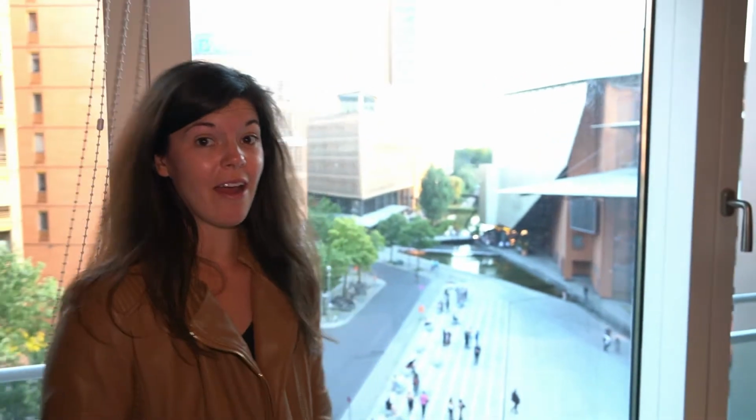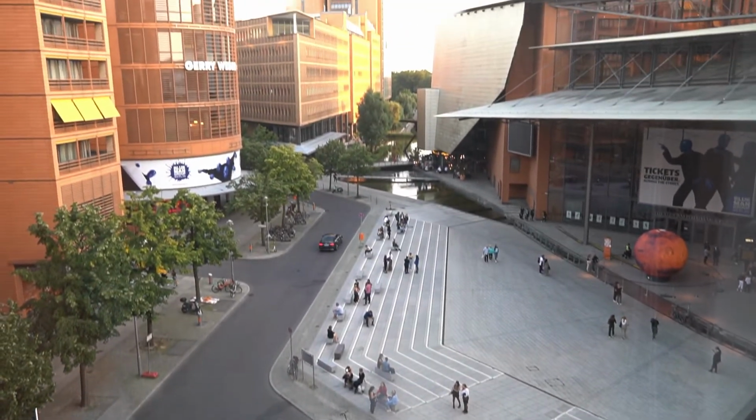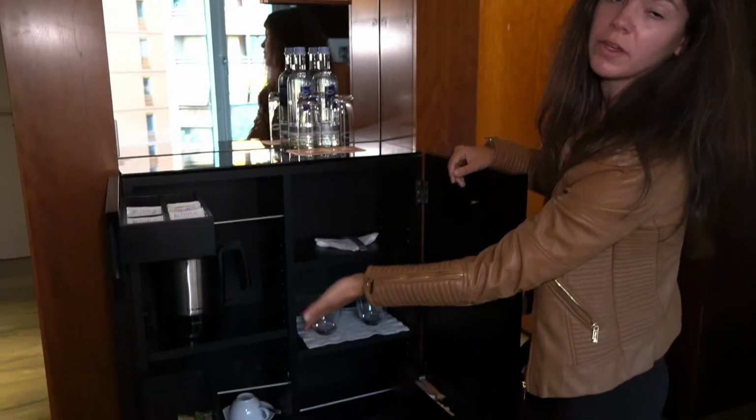The upgrade on this room is this city view. And it is really an excellent view. It's kind of a plaza and cars. It's not super loud from what I can hear. But we really do love having a view. It's really awesome. We learned in Cologne that having a view can mean that you can stay in your hotel room but still feel like you're a part of the city, which means you can have the best of both worlds. Tea and coffee, complimentary.